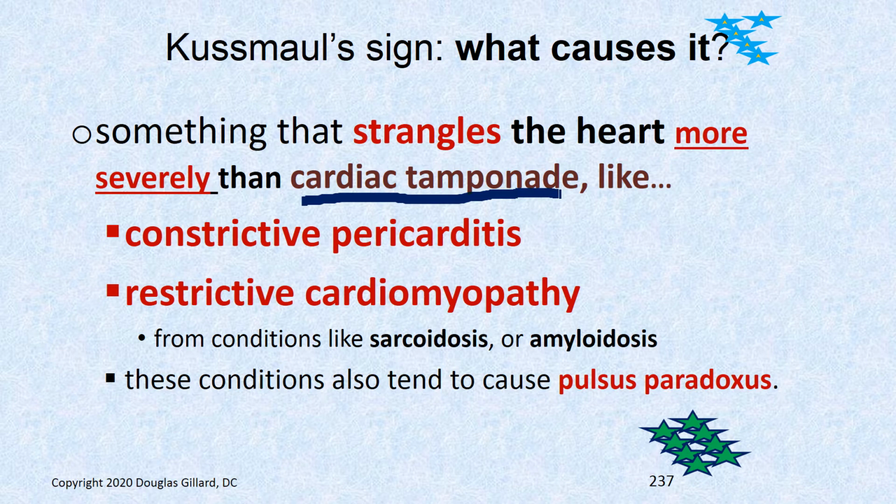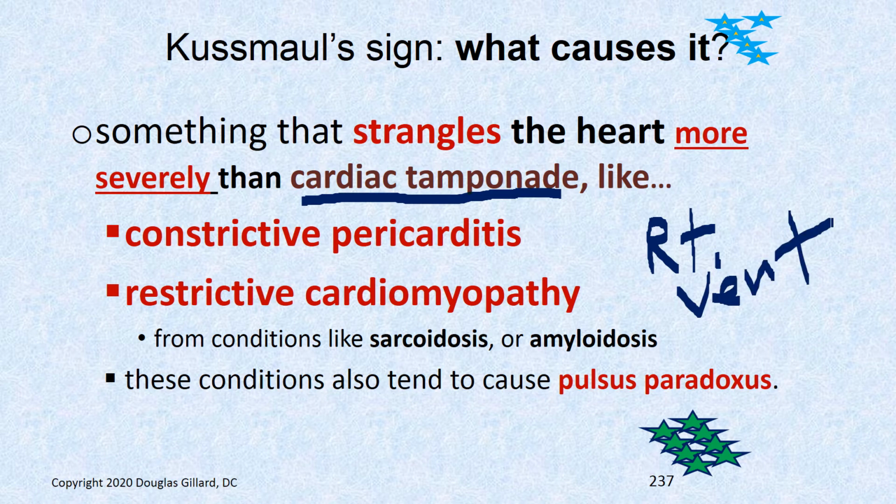So the two main things, when you think Kussmaul's sign, you could almost think right ventricular failure. I could have almost added that in, but the research says so, but the board books don't. So right ventricular failure is a close third. We'll look at that in a minute, though. But constrictive pericarditis and restrictive cardiomyopathy, we'll take a look at both of those.